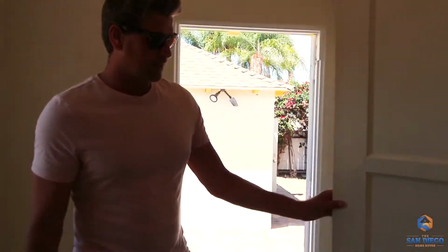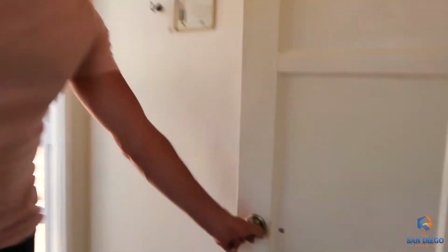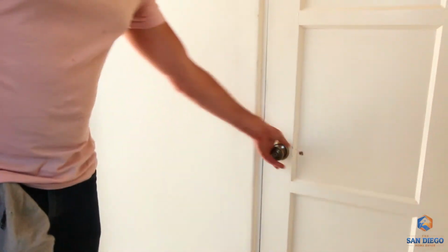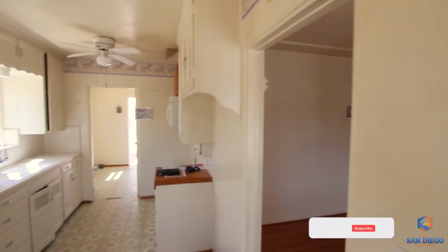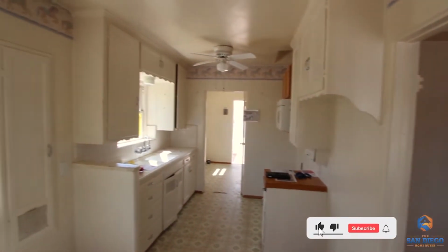And here's a funky thing. This is just what these older houses have. This is the entryway to your bathroom, which will be remodeled. So come back through here. All right, to the hallway.